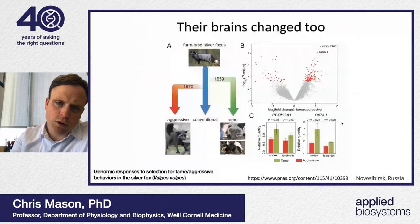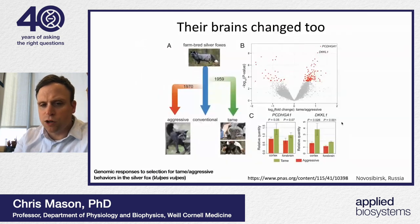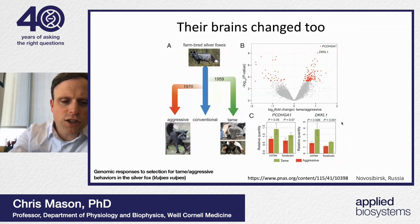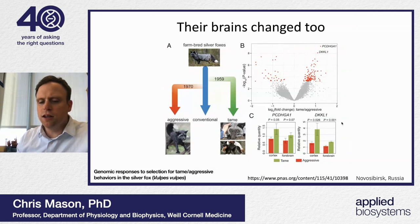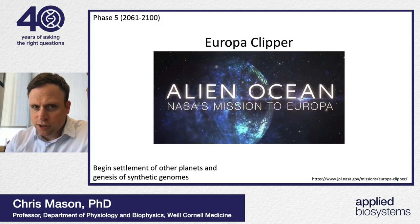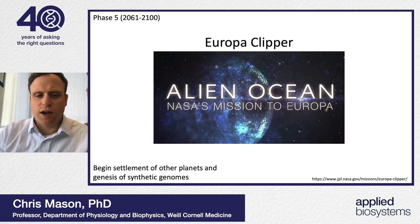One of the students in my lab, Lenore Pipes, even looked at some of the brains of the more tame animals versus aggressive. You can see their brains had changed over time. So we know it actually is possible to have directed evolution within a matter of decades, to take foxes and turn them into dogs. We know this is possible. It's extraordinary.